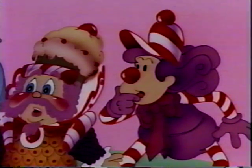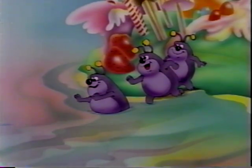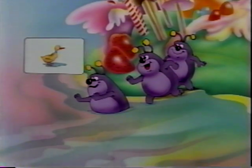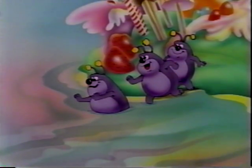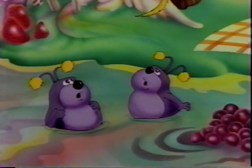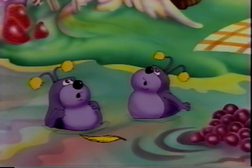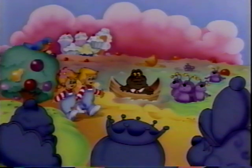"Oh, no! Oh, no!" The Fluffy Puffers saw a funny duck in the river. They all jumped into the water to play with it. But the duck flew away and left behind one little feather. Just then, along came the Candyland kids. The girl had a pretty flower in her hair.